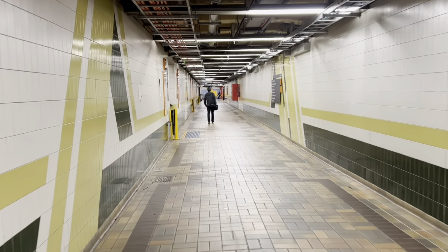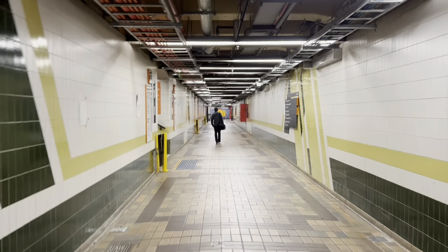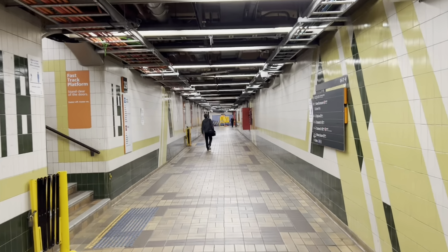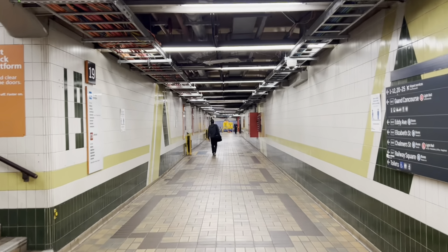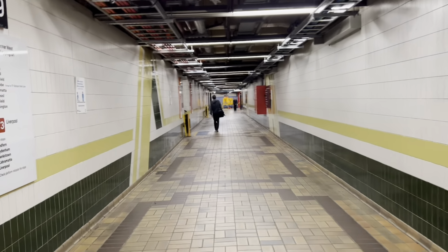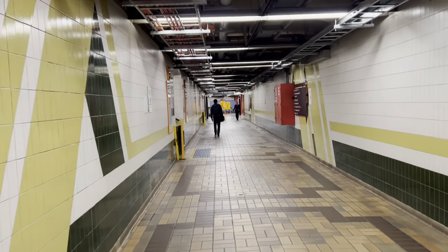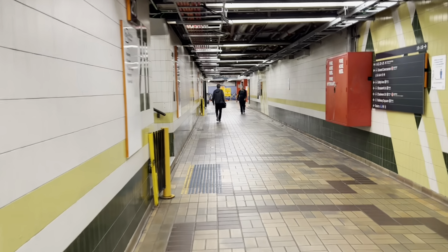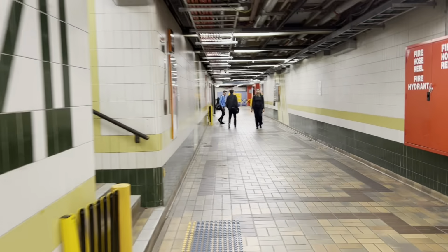Righty. I'm almost back to where I started. This corridor goes to near the Opal gates that I went through near the beginning of the video. But there's one other little part that we'll look at before I finish up here.